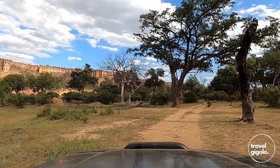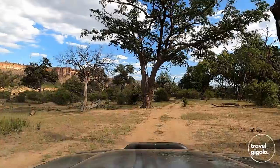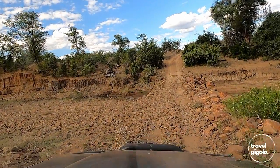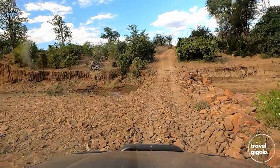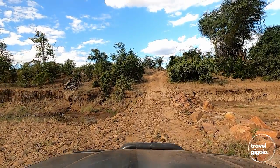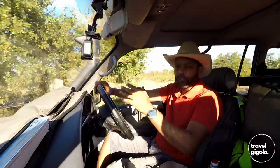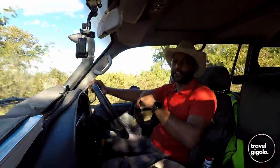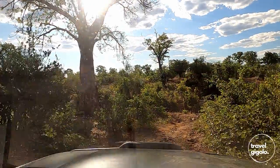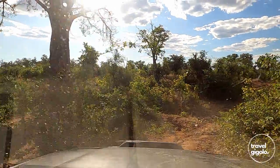Something definitely to note here is that the tracks are quite narrow. The roads are windy, and like on this road we're on now that goes from Chilojo Cliffs to the confluence of the Runde and Save River, it goes through a couple of stream beds and river beds and some rocky places, and it does wind quite a bit. It's a little bit narrow as well, so it takes you quite a while to get to places.